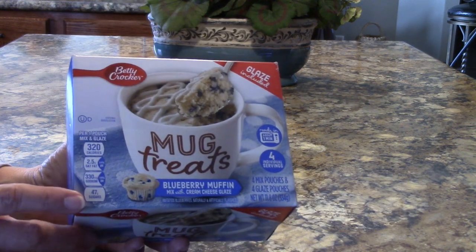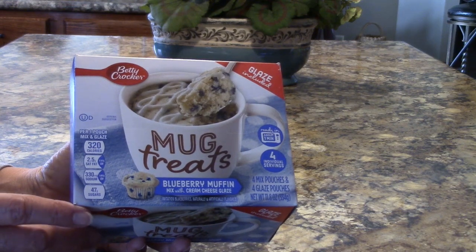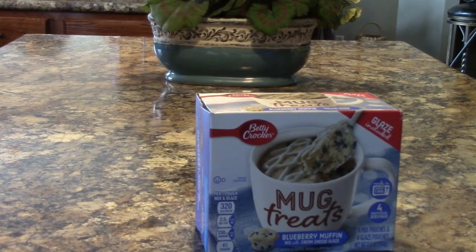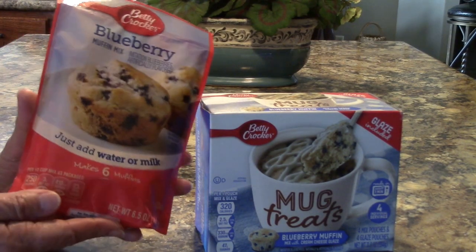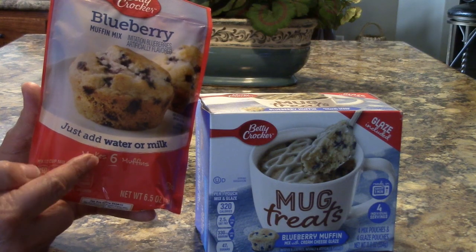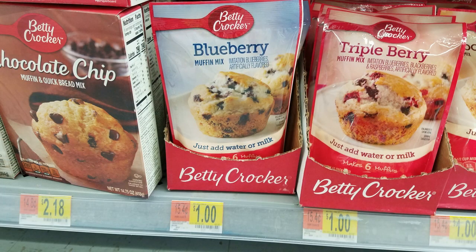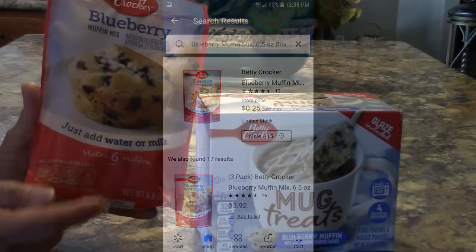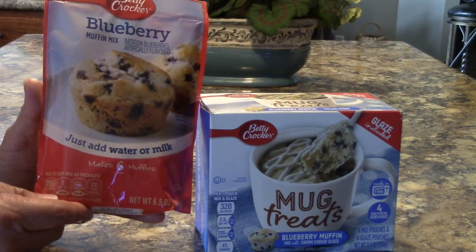Remember the mug treats I bought for 75 cents? Well, I really like those, but I found that Betty Crocker's blueberry muffin mix that you just add milk or water to is the same thing, just packaged differently. This makes a quick, easy breakfast, and if you can pick these muffin mixes up for 25 cents, that's 3 quick, easy breakfasts for just a quarter.